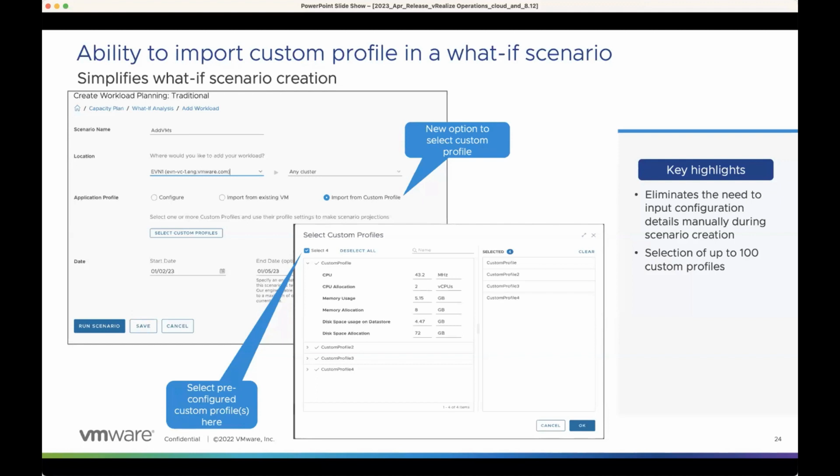Some of our users want the ability to use the already defined custom profiles to run a what-if scenario. So let's say, for example, if a user wants to use 30 large VMs or 100 small VMs, he can just select the corresponding custom profiles to run the what-if scenario. And yet again, a point to note here, a limit is set here as well. We have a limit of 100 today in order to limit the number of custom profiles that you go about selecting. Functionally, everything remains the same, just like for the VMs.